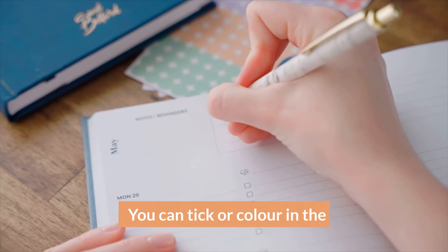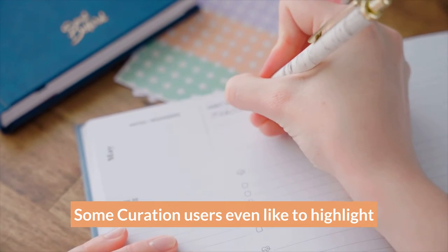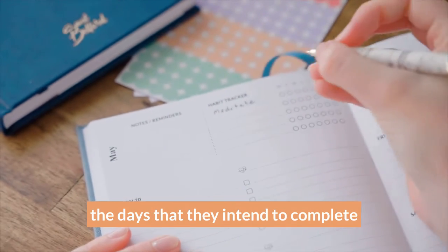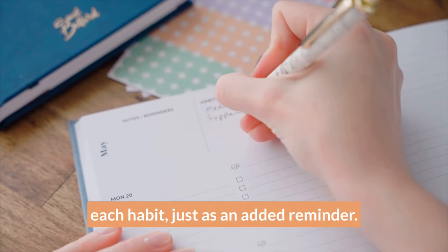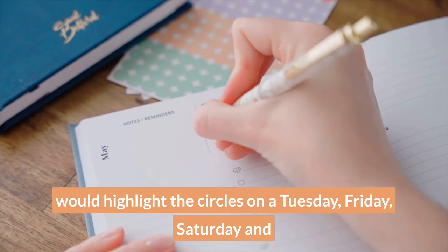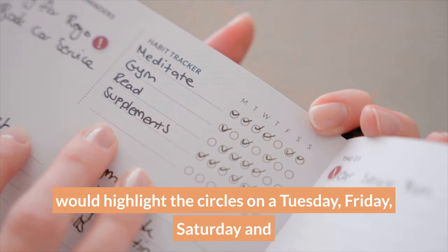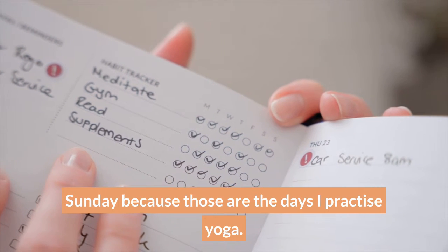You can tick or color in the circle, completely up to you. Some Curation users even like to highlight the days that they intend to complete each habit, just as an added reminder. For example, if I was tracking my yoga practice, I would highlight the circles under Tuesday, Friday, Saturday, and Sunday because those are the days I practice yoga.